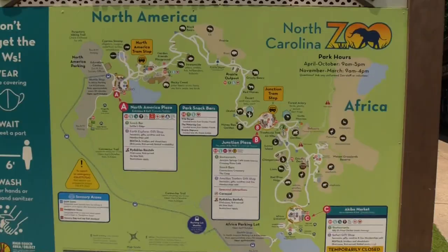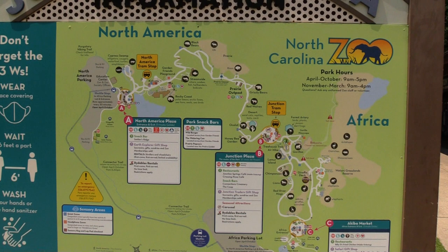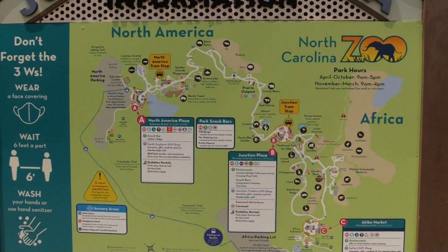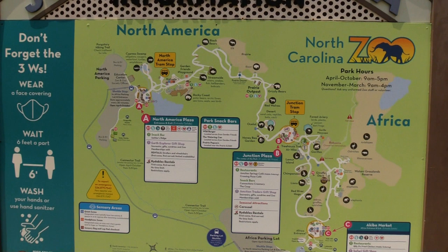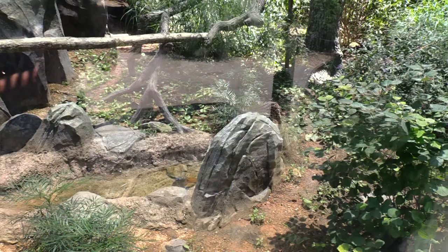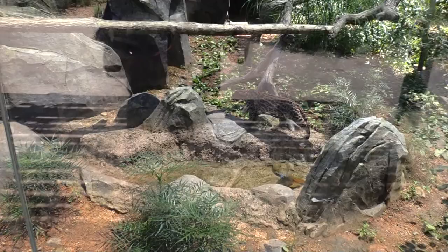All right, so I'm back in Junction Plaza. With the exception of some of the animals that were in the Watani Grasslands Reserve that I won't be able to show you, there were a few animals that I didn't get to see the first time in North America, especially in the earlier portion of the day. So I'm gonna head back through that way and hopefully get to show you the animals I didn't get to see the first time. Back at the ocelot, he's out walking around.